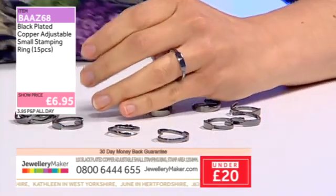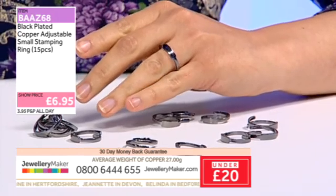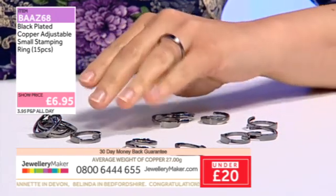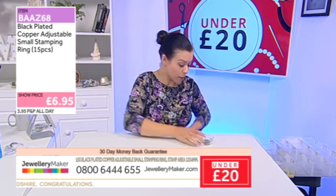They are brilliant. Charge £5 for that, couldn't you? Yeah, you could stamp there and then at your stall. Customisable jewellery. Love it. Hold those lines, limited on everything in this hour. So get it quickly.